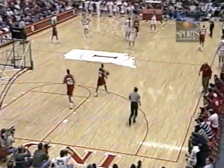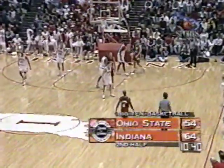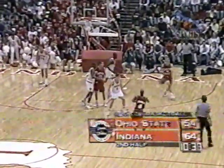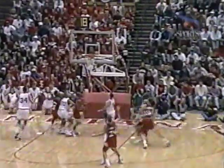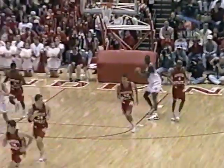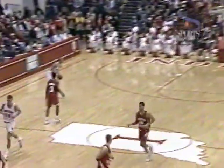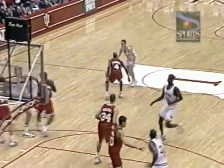And in fact, in the last 15 minutes of this game, Ohio State has outscored Indiana by 10 points. In the second half, there's been no question they've dominated. Indiana does pick up the tempo. Stringer gets a board, and Reed slapped it away. Very fortunate right there.